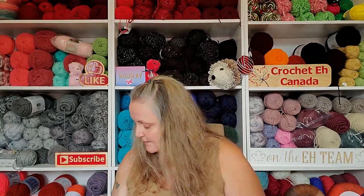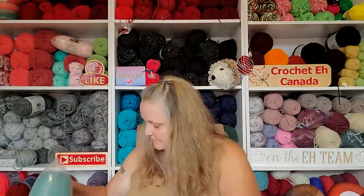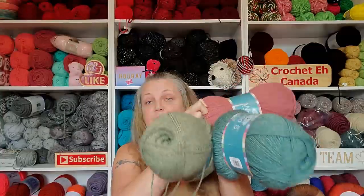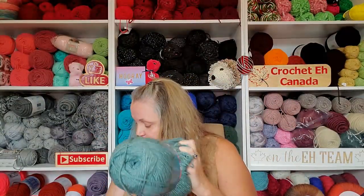Anyways, you guys, I am just absolutely in love with this. I have no idea where I'm going to put this. I've gotten so much yarn lately. I just don't even know. But I don't think that this is going to last very long because as soon as I finish what I'm working on, right now I am going to get on working with this.